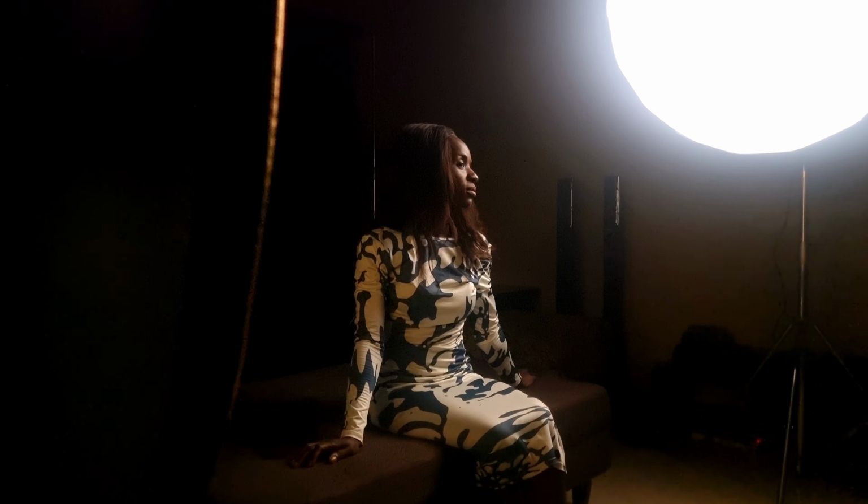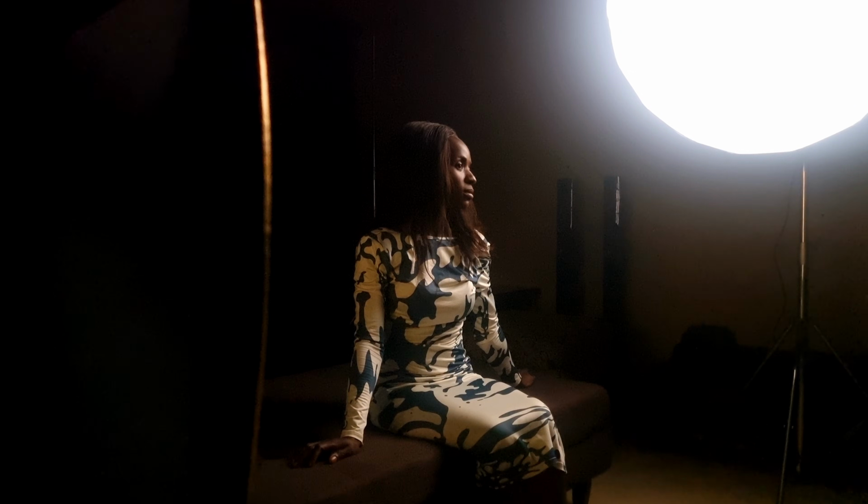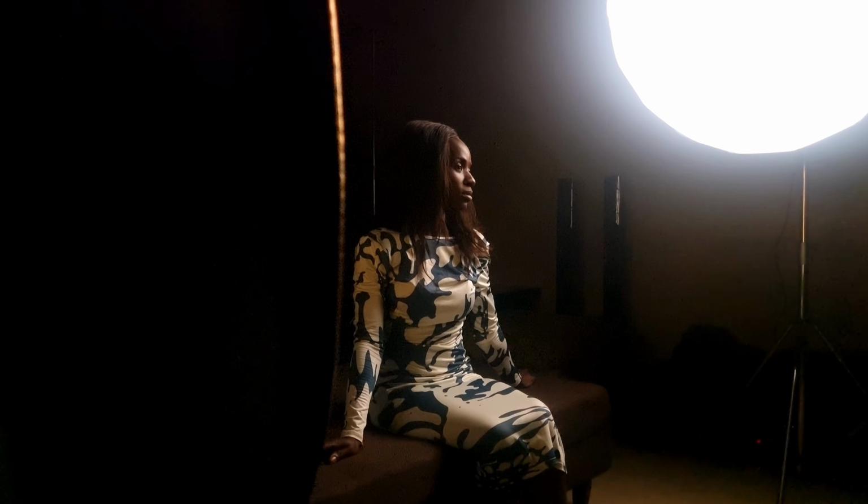So my son was helping me with the reflector. Awesome dude. He's not really into photography like his dad, or my daughter is, but I got him to help.